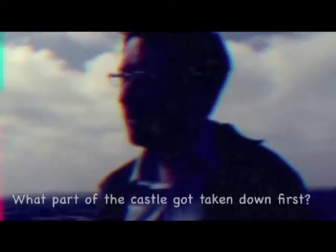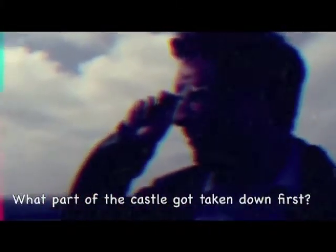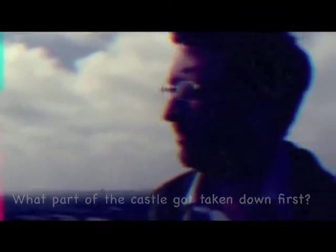What part of the actual castle got taken down first? Well, the castle was taken. So in that respect, it was attacked, and the people inside surrendered, and the people came in. So probably the outer walls. Although that's not something that's ever really been recorded, because it wasn't something that was important in those days to write down. So I'd say almost certainly the outer defences, and then dismantling the rest. Okay, thank you.